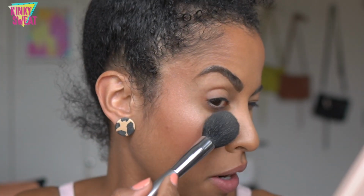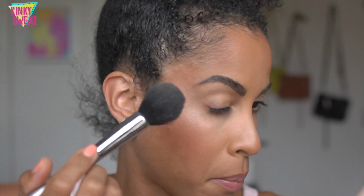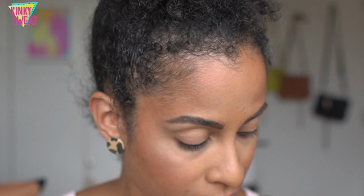So you could also spray your face if you wanted a little more adherence, because keep in mind, I have all powder on. I did not put any cream products on my skin. It was all the Kett powder foundation.